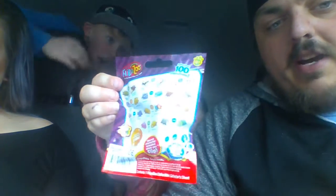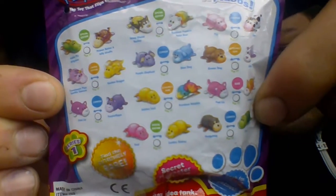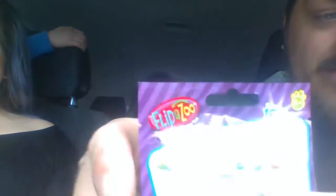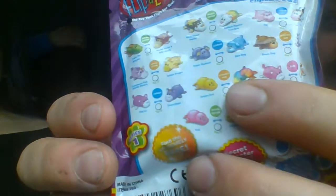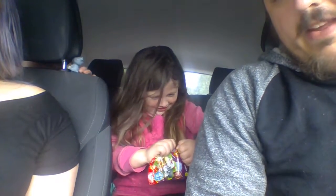Okay, so we show them the back. Here's basically the checklist right back here. Read them all. I hope we get the sparkly uniform. So we are looking for the extremely rare. This one right here. Zoe wants the golden seal rainbow dolphin. So Zoe, open up the first one and we'll see what we got. Come on.